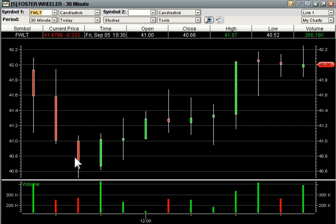Not as clean because this candle's a little bit bigger than we like, but if anyone played it, 41.08 with your stop at 40.51. It went from 41.08 all the way to 42.25, so another real nice one there.